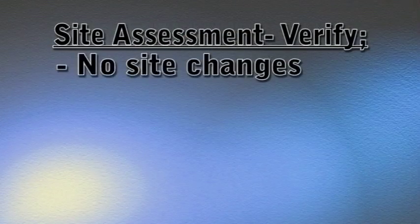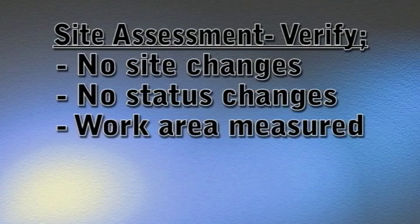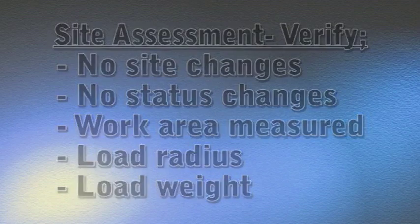No changes since the dispatch took the initial information. Status of the job remains the same. The job area has been measured. The load radius is correct. The load weight is correct. Walk the area to check, inspect, and verify all information for yourself.